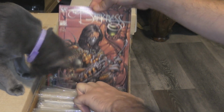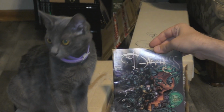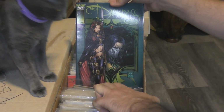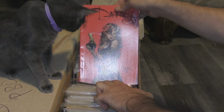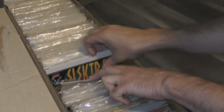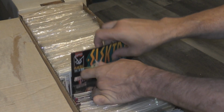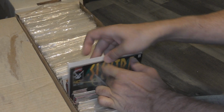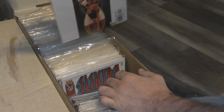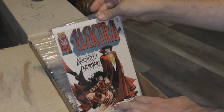Not familiar with this title. There's a lot going on. Hold on, I got to turn to this side. Sorcerer Supreme, Electra. Oh, that one's in a bag. Oh, there's a lot in the bag. Oh, there's one on the other side. Electra, January 97. Getting into the late 90s now.